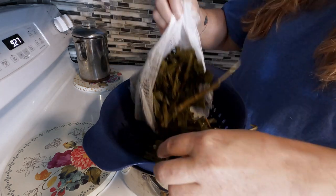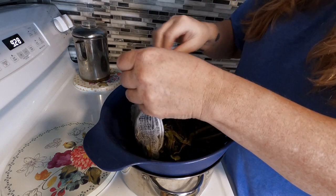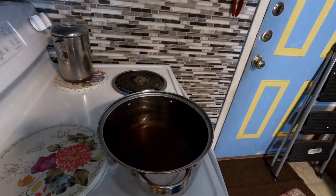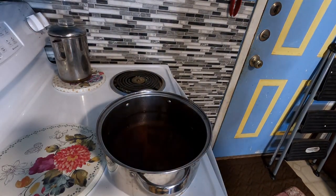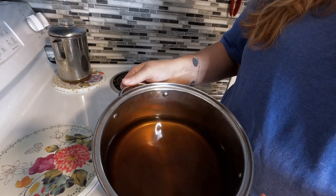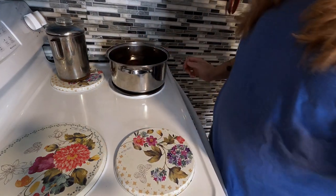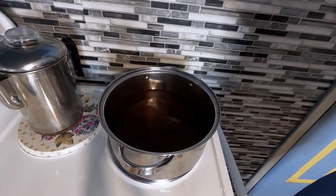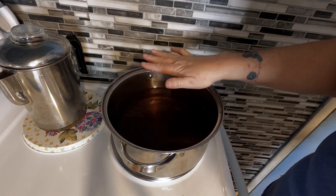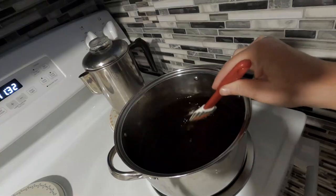And you can compost this. Like I said, these are now edible. They're still kind of fibrous, but they're not going to kill you. And what you're going to have is a nice dark liquid tea. And we're going to reduce this even further by putting it on medium heat, and we're going to reduce this down without a cover on it because we want that to evaporate. And we will be back. We're getting almost to the bottom.